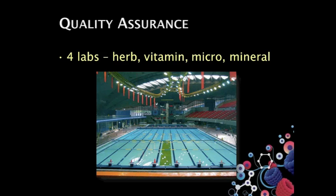Now, to give you an idea of what parts per trillion really means, to put that in perspective, if you look at this picture, this is a picture of an Olympic-sized swimming pool. To locate parts per trillion would be like trying to find 1 drop of water in 25 Olympic-sized swimming pools. And so that is the degree of certainty, that is the degree of specification that we have, that we're able to test and ensure the quality of our products.